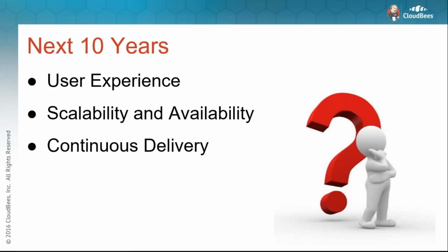And obviously continuous delivery, pushing Jenkins into more and more crevices to get full automation of everything in that life cycle, is a major factor in how we're driving the future of Jenkins. So it's those 3 pillars that we're looking at to push Jenkins even further into the future.